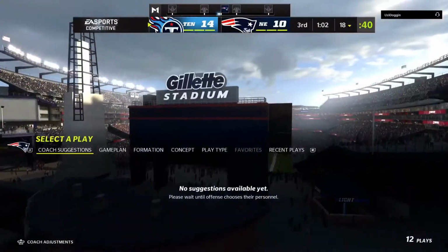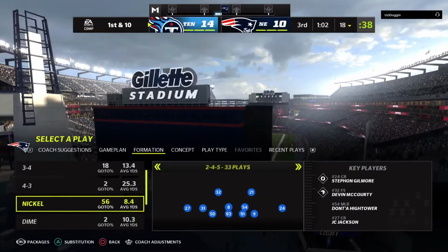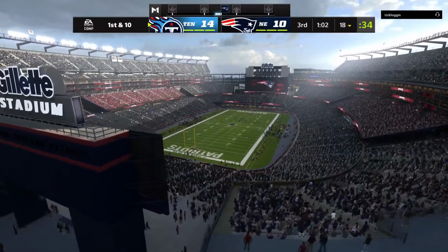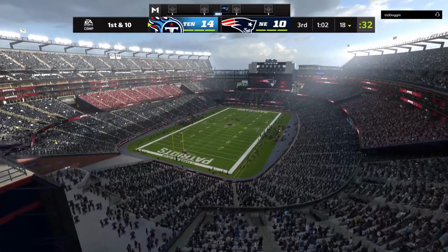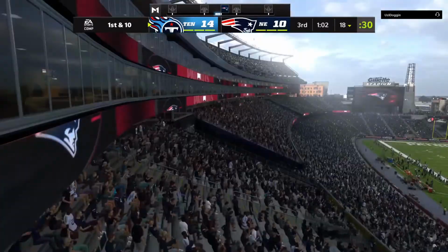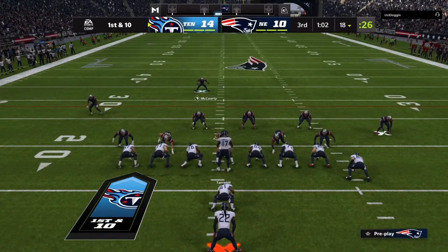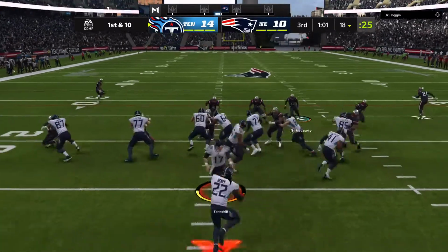51 yards on the punt there. And it'll be Titan football. First and 10 at their own 18-yard line. The Titans offense set to begin the drive. And for them, a touchdown their last go-around. Obviously, they'll be hoping to do that again.